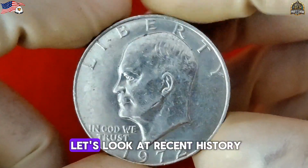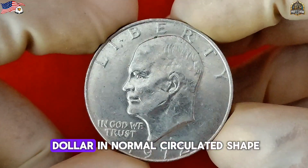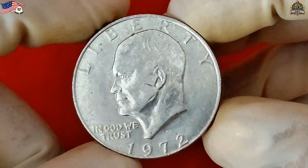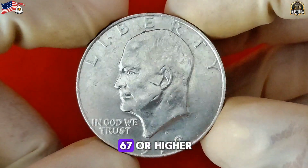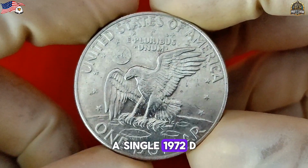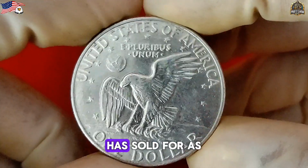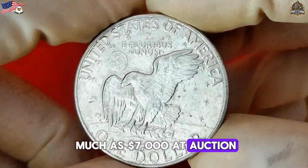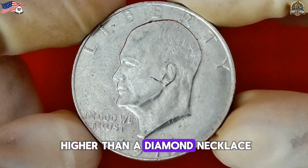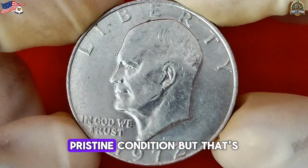Why does this matter? Let's look at recent history. In reputable coin auctions, a 1972 D Eisenhower dollar in normal circulated shape may fetch just a few dollars, perfect for casual collectors. But if you find an example graded mint state 67 or higher, the value skyrockets. In fact, a single 1972 D Eisenhower dollar, graced with a perfect grade and an almost magical absence of blemishes, has sold for as much as $7,000 at auction. That's right, a single coin, first minted for just $1, can fetch a price higher than a diamond necklace or a designer watch, just because it survived the decades in unreal, pristine condition.